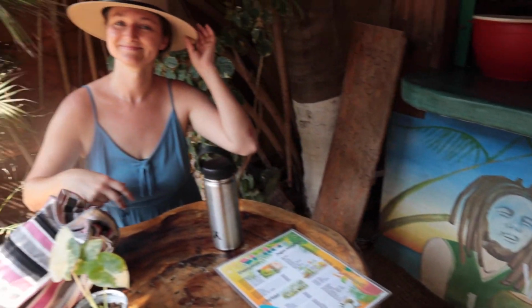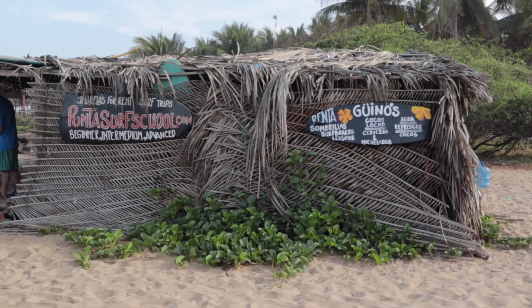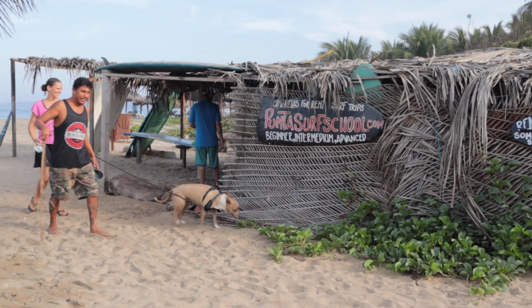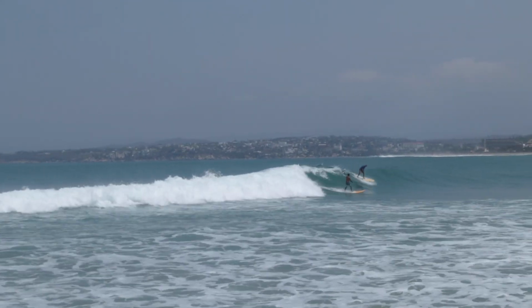And all the time you'll see so many people walking by with surfboards or driving by with surfboards on their mopeds. Yeah, they have moped surfboard holders. It's a really surf culture and vibe out here. There's also a lot of yoga retreats, so if you're looking to just get away and disconnect, you can come out here and do it.